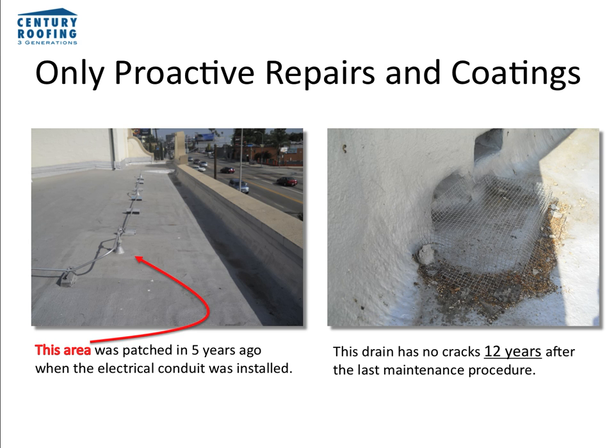And the picture on the right, if you take a close look, there's a wire screen around a drain there. And the screen is to block any debris going through there. We get up once a year and clean it off. But what I wanted you to notice was, if you look closely at the drain, this is 12 years old. There's not even a crack. It's in very, very good condition.